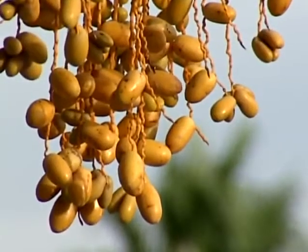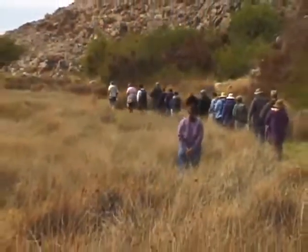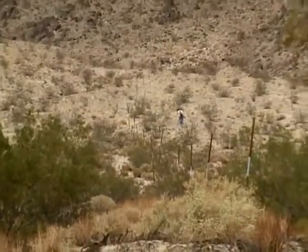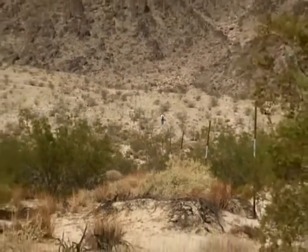It's reassuring to see there are still unspoiled natural areas providing unique opportunities. Opportunities to learn and to share the experience with others. The experience of the Desert Studies Center.